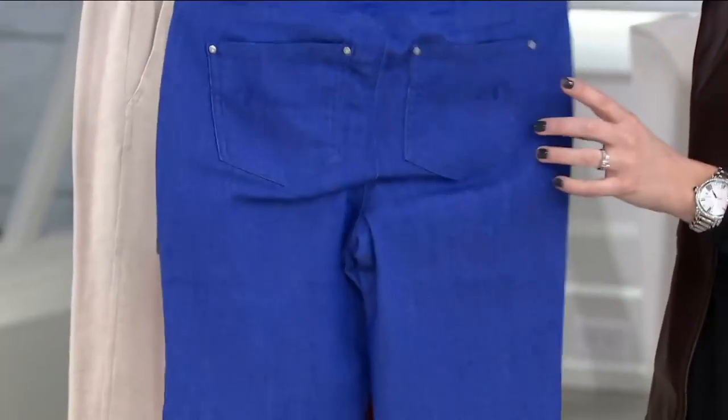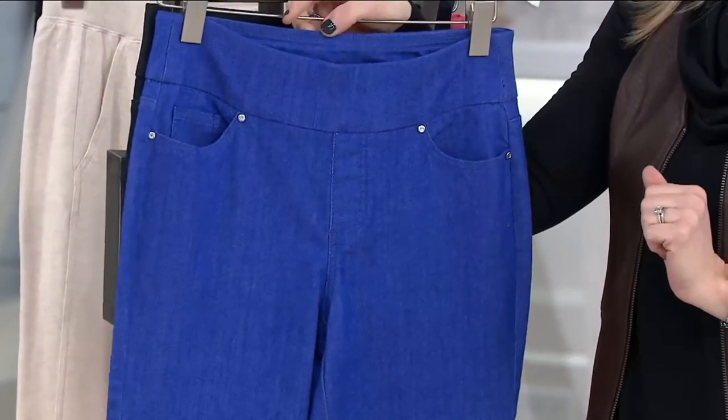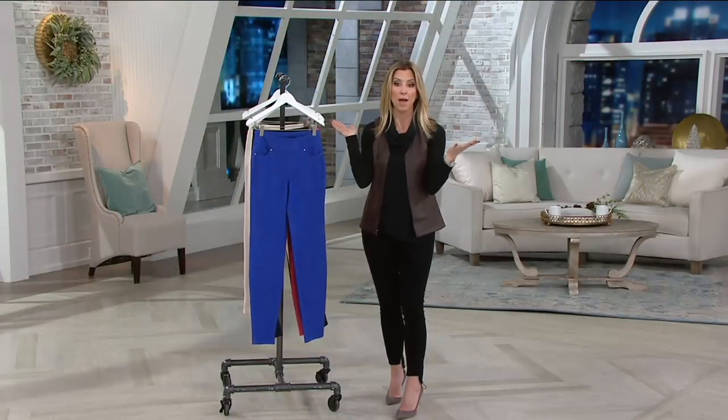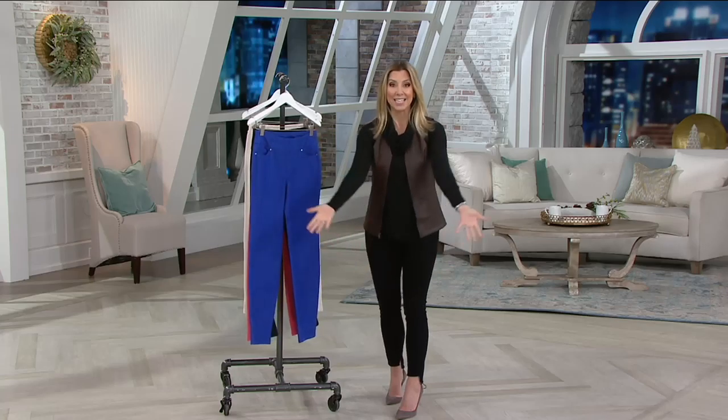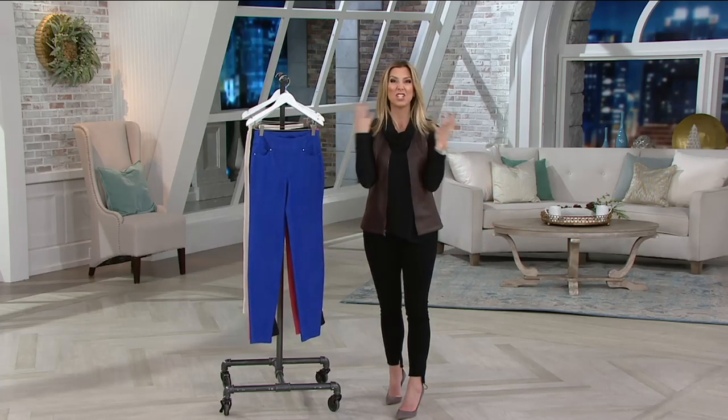And just bear with me because we're moving quickly, and we have the coin pockets in the front. Faux fly, easy to wear. So blue, coral, or dark indigo, but $15 on easy pay of $5.12. Love it for a jean.